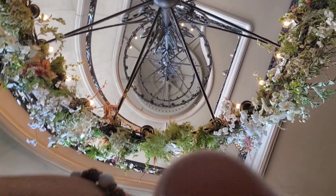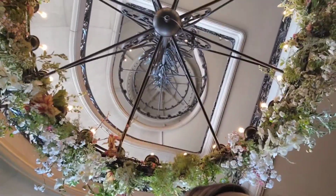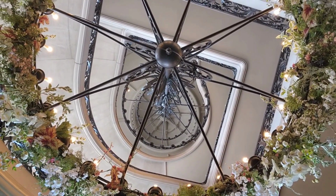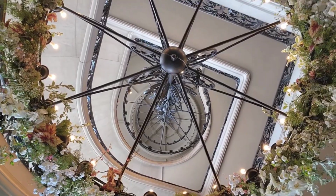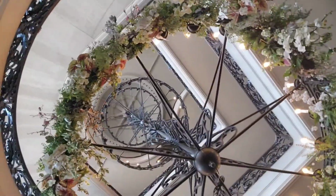Look at this view from the bottom staircase looking up to the 4 levels within the home. And we are on the first floor of the chateau of the Biltmore Estate in Asheville, North Carolina. Look at that, spectacular. This wraps up all I could capture.